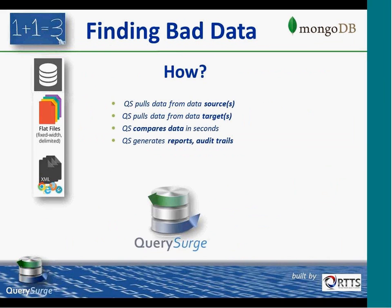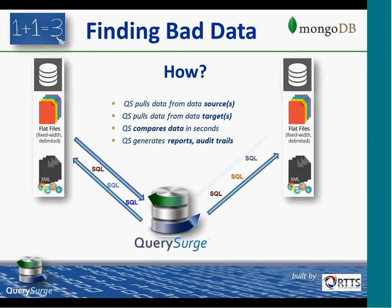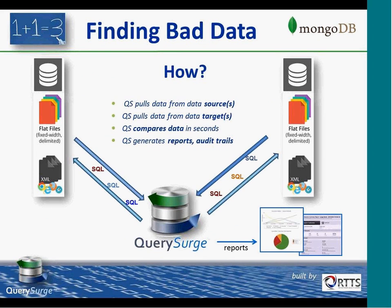QuerySurge is really good at finding bad data, and the way it does this is it pulls data from the source and from a target, and then it compares the data in seconds, and then it generates reports, audit trails, emails, whatever you need. It doesn't care what the source or target is. As I said before, the source could be a flat file with the target being Oracle or Sybase or Teradata. The source could be Teradata, and the target could be MongoDB. So it doesn't really matter what's on either side. QuerySurge tests either side of the leg of the transaction.